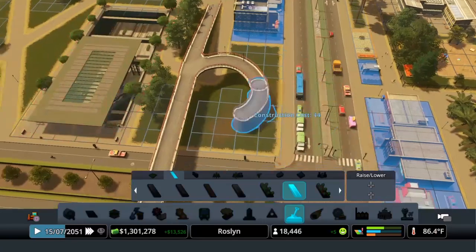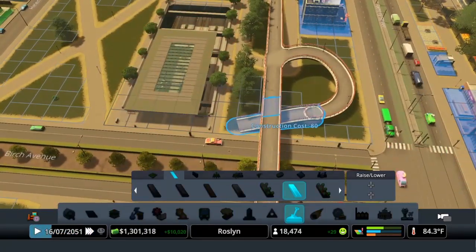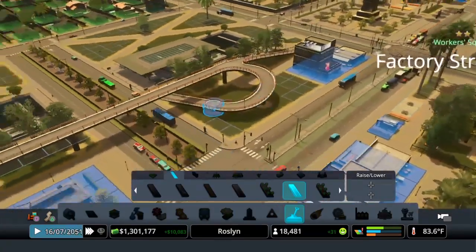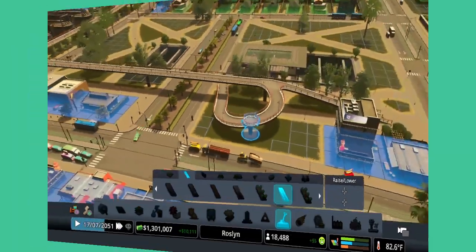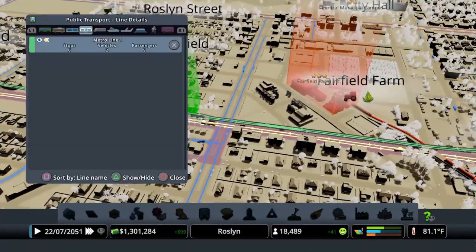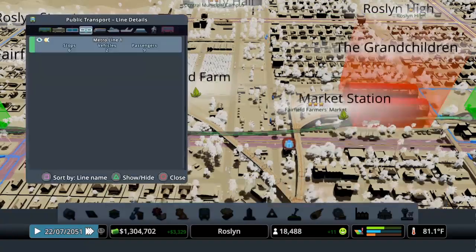Almost have it. Okay. So hopefully that'll help feed some traffic out to there. So we've got 9 citizens a week right now. Yeah, this is not getting any pickup really.